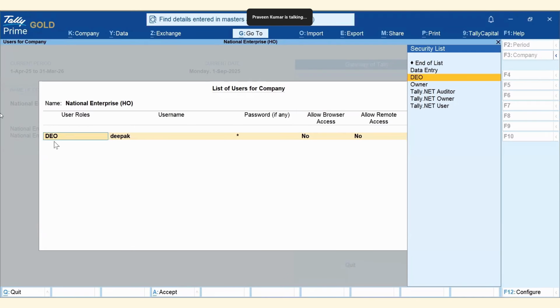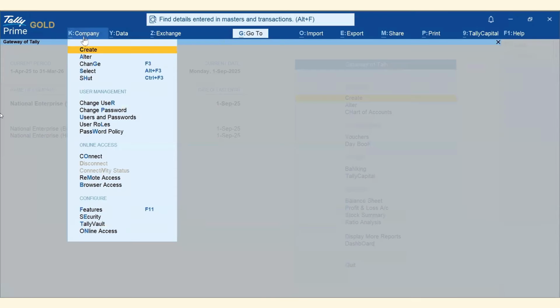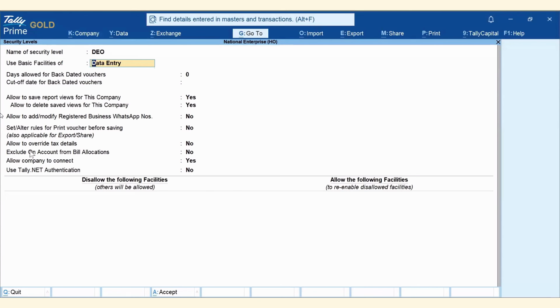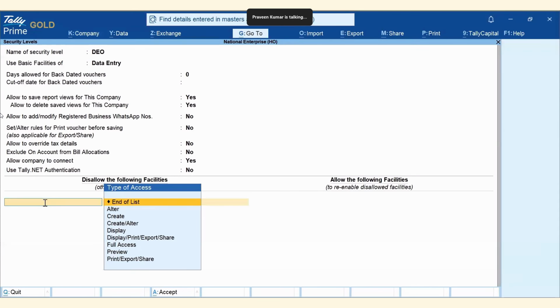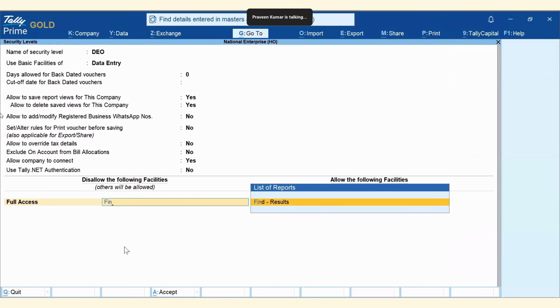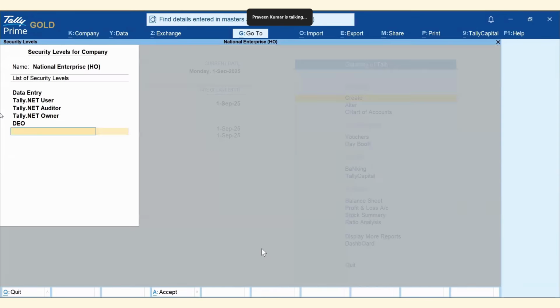Let's say for this particular user, I want to restrict, right? So I will give the user roles, and here I'll go to DO, and right here I'll go for disallow the following feature, right? Since we do not want him to access both head office as well as branch. So I'll select here full access, and right here I can select as find results, and I can save this particular configuration.